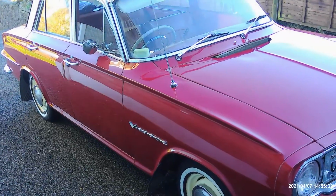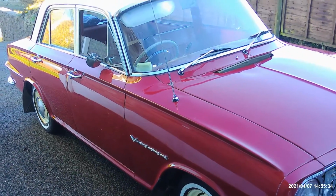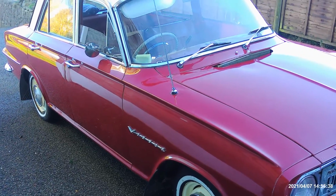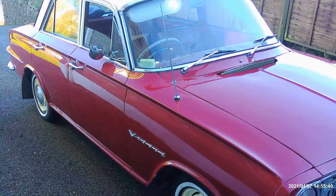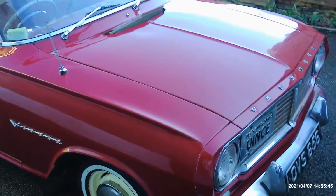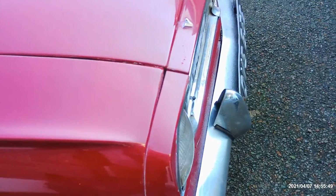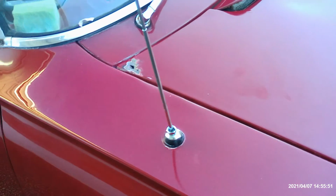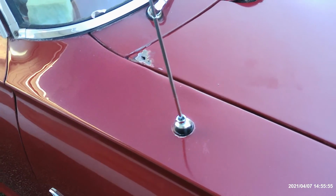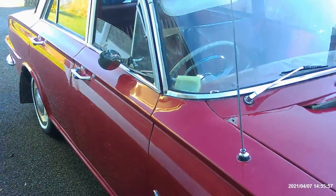I thought, since it's a lovely day down here, we'll go for a little drive and just give you a little update first on it. She seems to be running quite well now. Done a little bit of bodywork on it. So you can see I've done the front wing there, and over there, just got to do that bonnet a bit in the corner there. But she's getting there slowly.